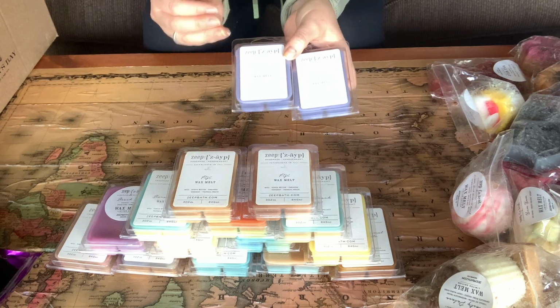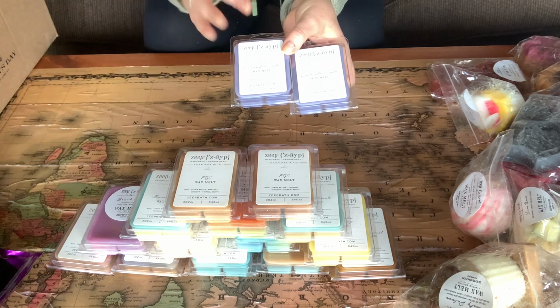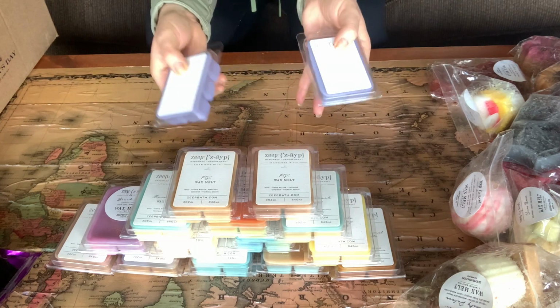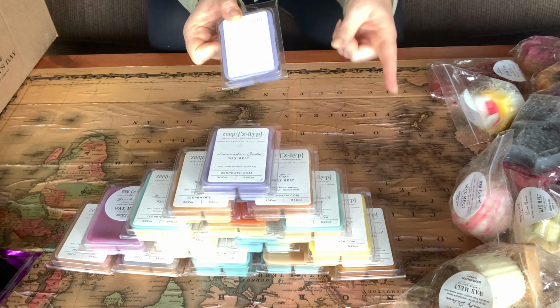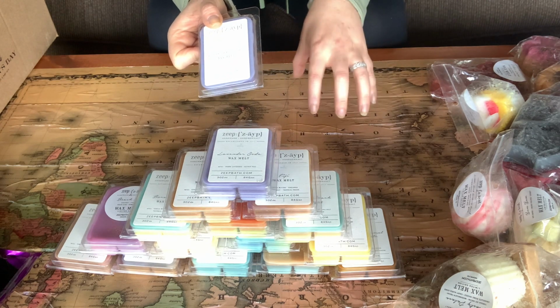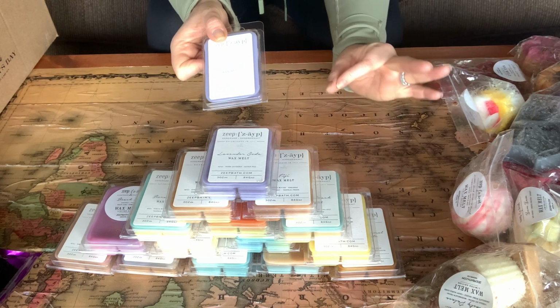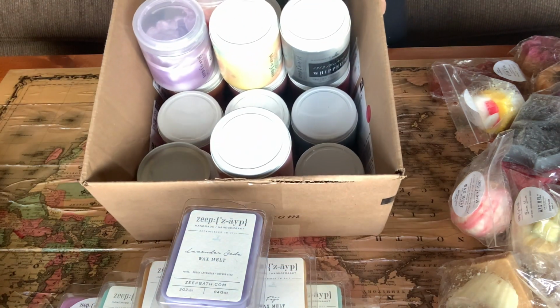It's just one of those scents that makes you happy. Like if you're having a bad day, if you pop the wax in your warmers or you use any of the soaps in the shower, it just makes you feel a little bit better. At least it does for me. Lavender soda is one of my top favorites. Flat White also, which is an empty. I don't have it here because I used it up. Flat White, which is a coffee scent. Chef's kiss.